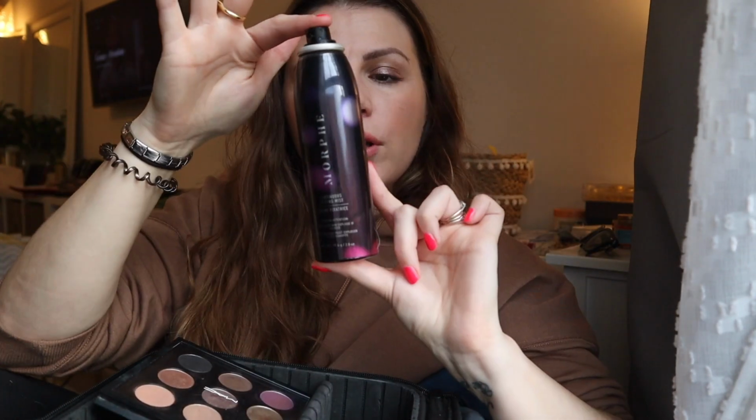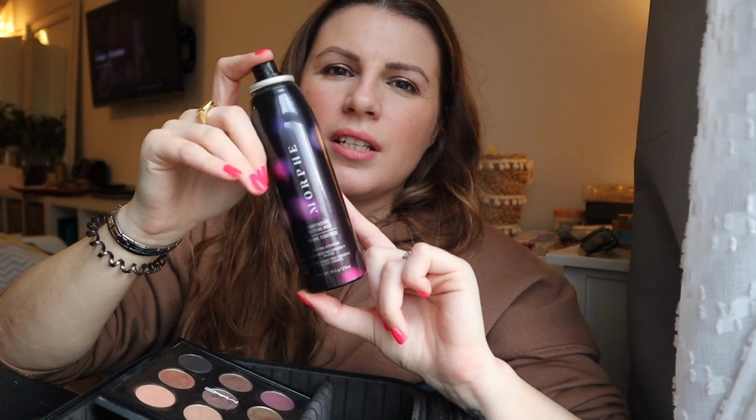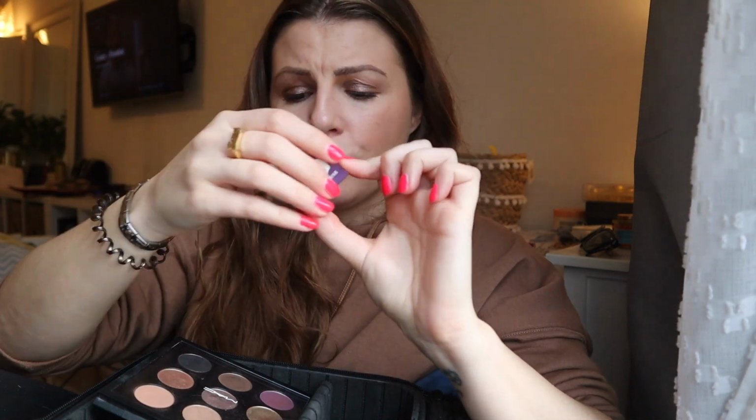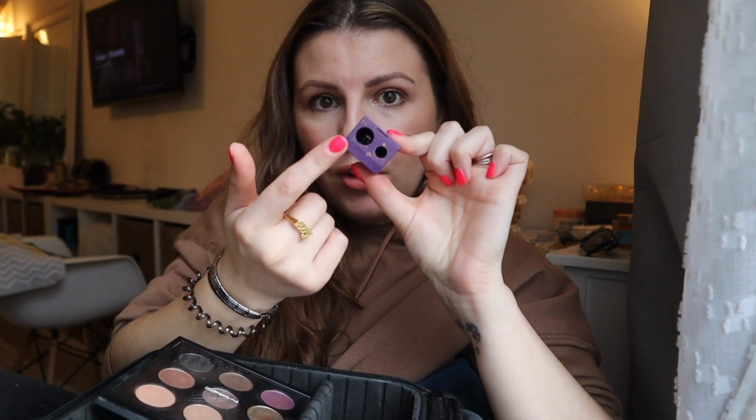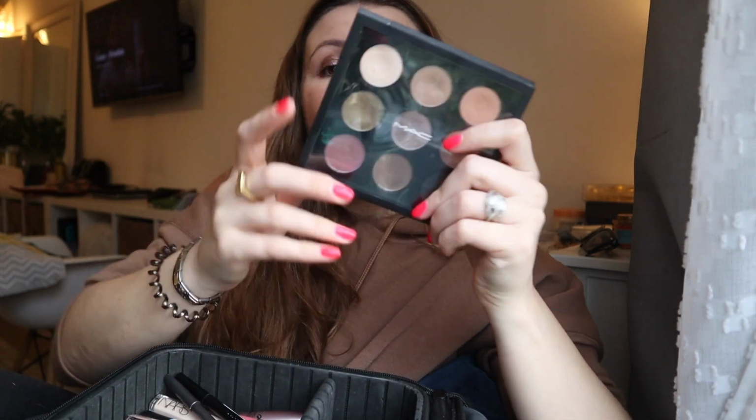I've got a full-size Morphe Continuous Setting Mist. I don't know if they do travel sized of these, but again, I have the luxury of space, so why not? And a little Urban Decay Grindhouse pencil sharpener. I'm bringing this because I've got 2 different sizes of pencils with me, and this will do 2 different sizes of pencils.